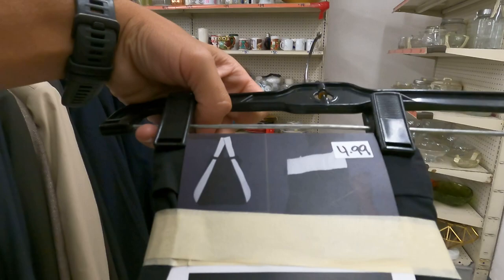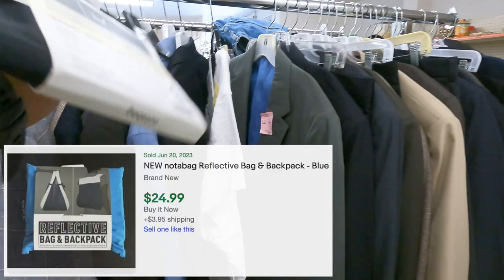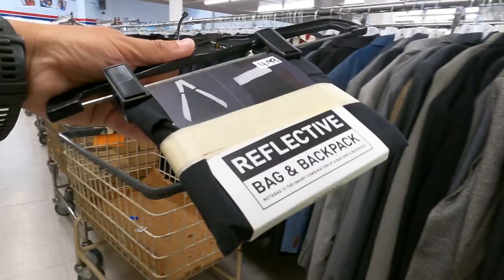They sell for like $27 new. You can see their German design award winner in 2016. $27 new, I think I'd probably be able to sell it for $20 on eBay. Still brand new, unopened packaging. Should be an easy flip and easy to ship.